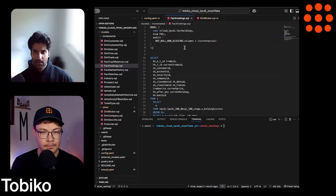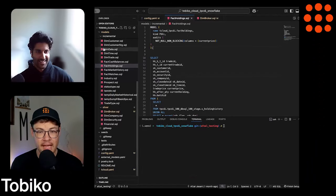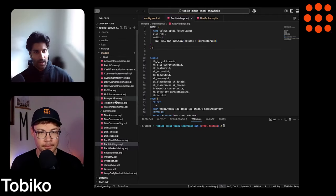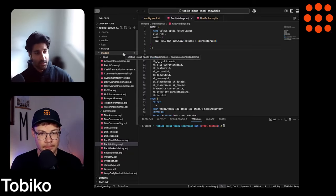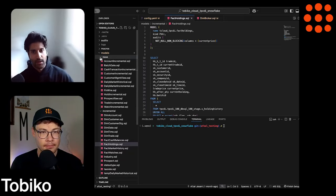And now let's switch over to my actual project, right? So let's go ahead and open up VS Code. All right, so can you see VS Code over here? All right, sweet. So I'm going to walk through a little bit of what this project really looks like for anyone that's maybe not familiar with SQLMesh or even Tobiko Cloud, right? A few things to highlight.